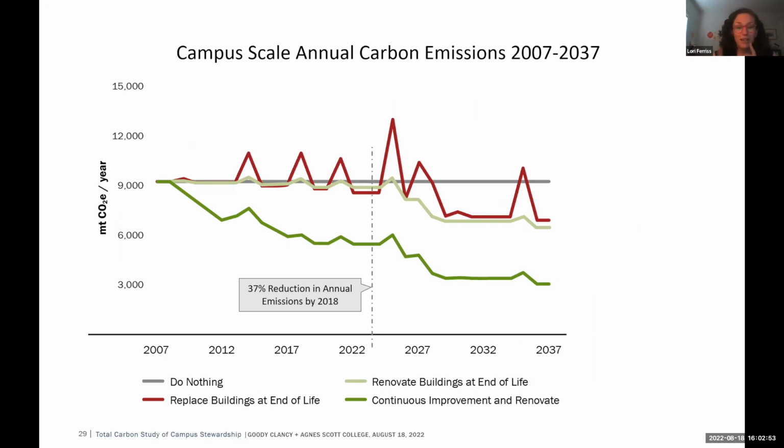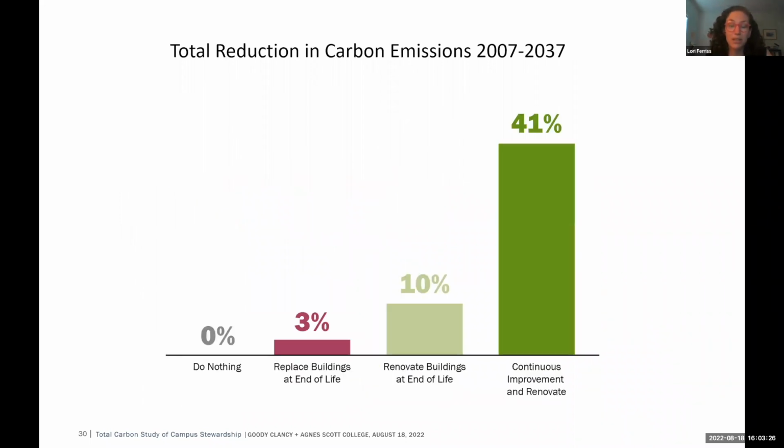But what we found was the most successful approach here is that darker green line. And this line says we don't have to wait 40 or 50 years to upgrade a building. We should upgrade them all now. So this is the both-and scenario in which you both retrofit existing buildings as the campus has been doing, continuing to make those both behavioral changes and efficiency changes across the entire portfolio. And also as buildings reach that renewal point, you renovate them to a high level of efficiency rather than replace them. And that scenario really results in huge carbon reductions.